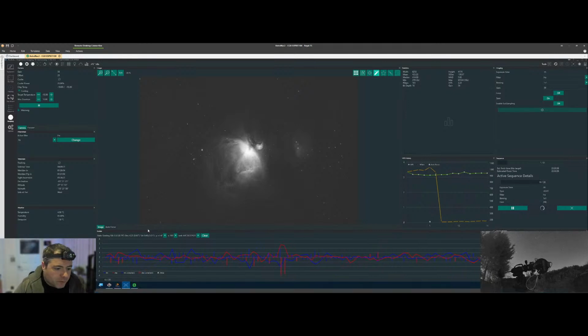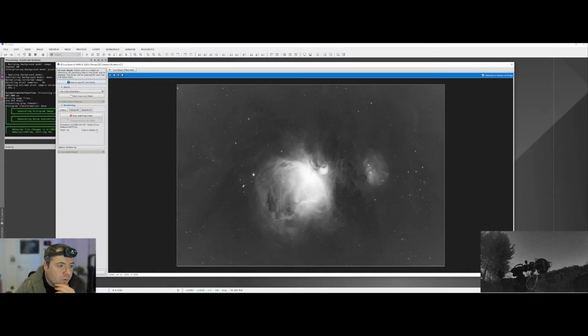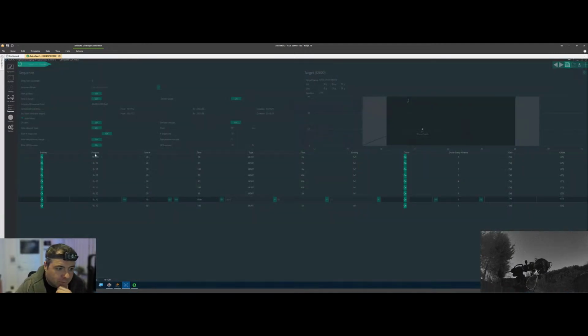So we are capturing the Orion Nebula from my back garden, and I'm live stacking it over here. We've already got 8 30-second exposures, which is crazy. This is my plan tonight.